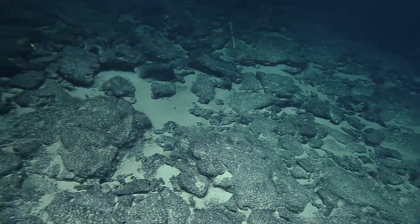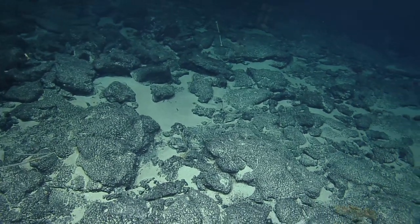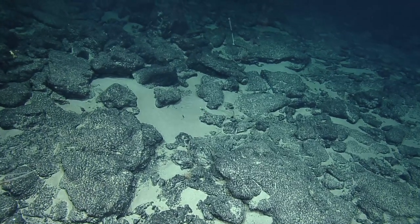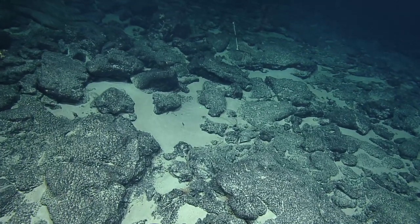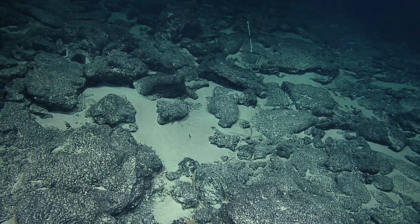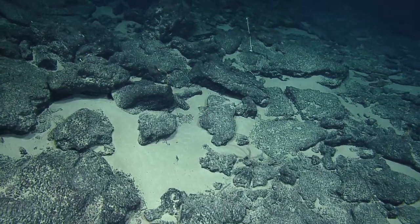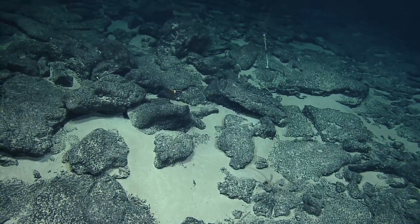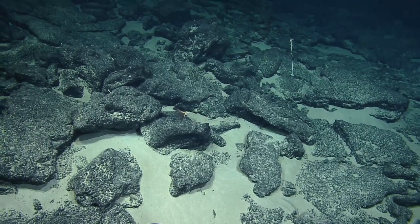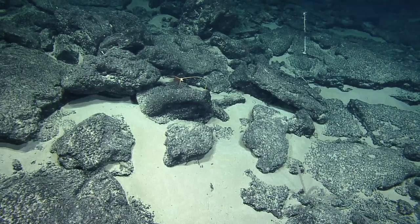Oh, there's a stalked crinoid. Speaking of stalked crinoids. They're so beautiful. That's a beauty. You can already tell it's strange from this far away. Yellow base, dark red or brown tentacle, or body. Yeah. And maybe something hanging on there.